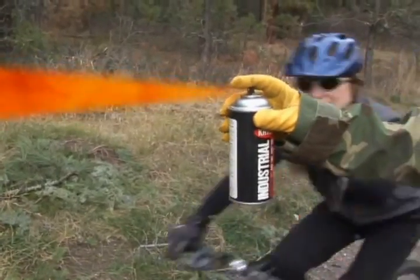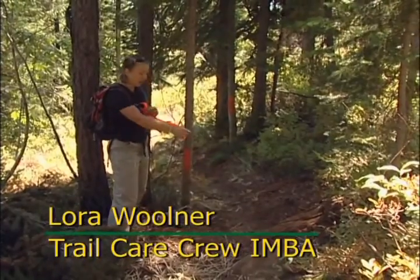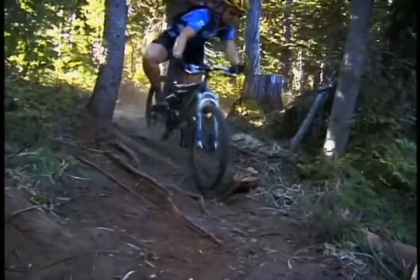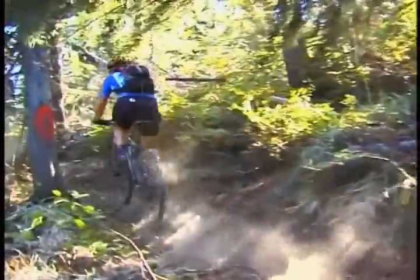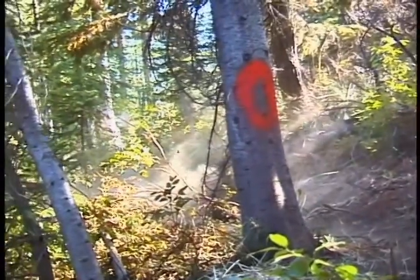Don't use spray paint for flagging your trail. We don't need to use anything permanent. That's why we have stuff like this, which is flagging tape. There's no reason you need to use spray paint when you're out in the woods. It's just ugly and unnatural, and it doesn't really add to the user experience when they're out here on the trail.